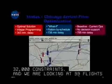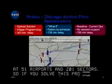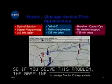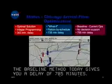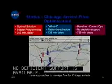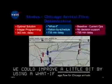Next view graph, please. So if you solve this problem, the baseline method today gives you a delay of 785 minutes. There is no decision support available. We could improve a little bit by using a what-if methodology, by sort of ration by schedule or first-come, first-serve.